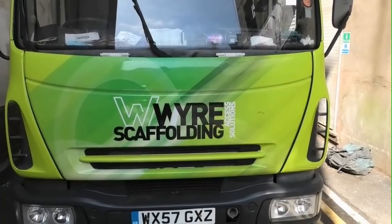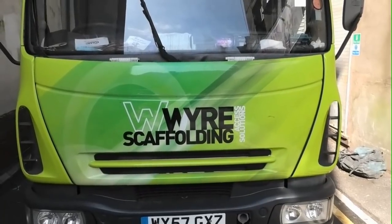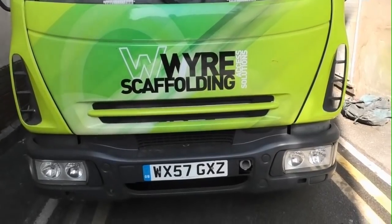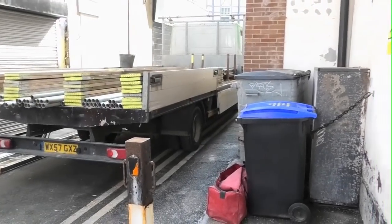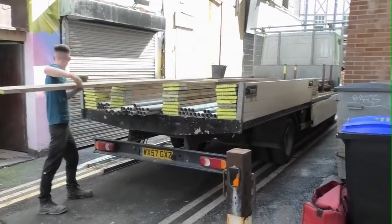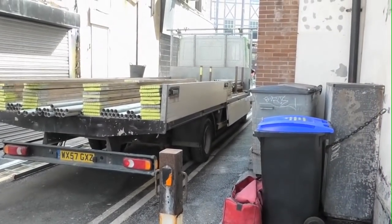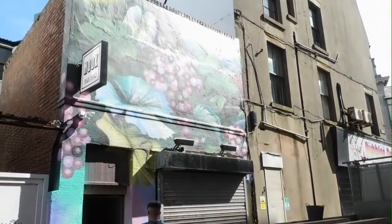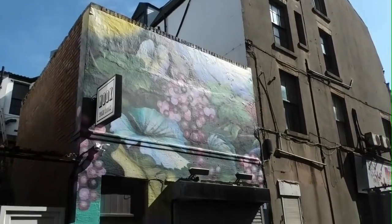A very good morning to everybody on this Friday. Now the first thing we see this morning is the front of a scaffold lorry. Well, we are now again at the Nook, and wonderful news here, because as you can see, all the scaffold is now in process of actually all being taken down.